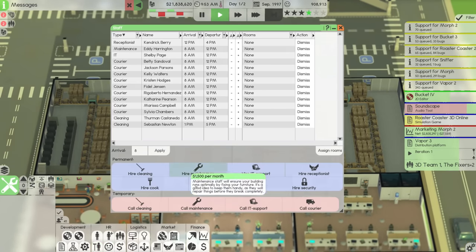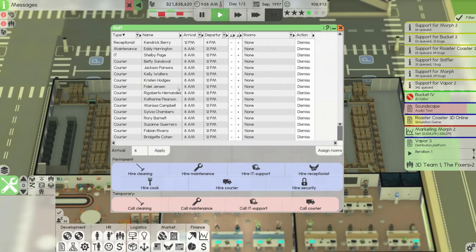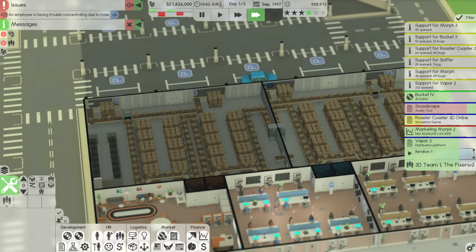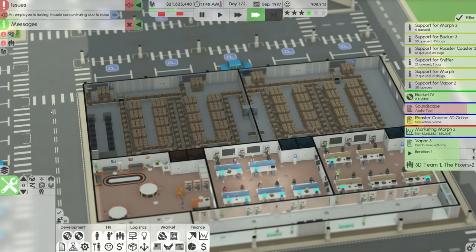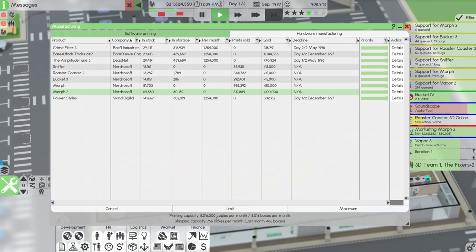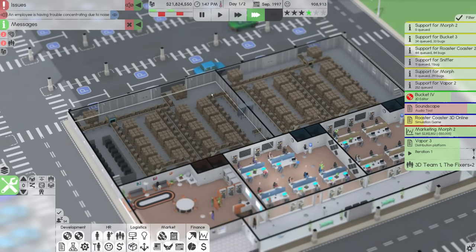Let's go manage couriers again. And let's go ahead and go 1, 2, 3, 4, 5, and have you guys all come in at, let's say 4 p.m. You leave at 8, and that should be, in fact, you know what, coming at 1 p.m. you leave at 5. So we'll have a bunch of couriers coming in, and now we should be able to ship a whole bunch of stuff out. We're now up to 756 boxes per month, which I think is going to be solid.